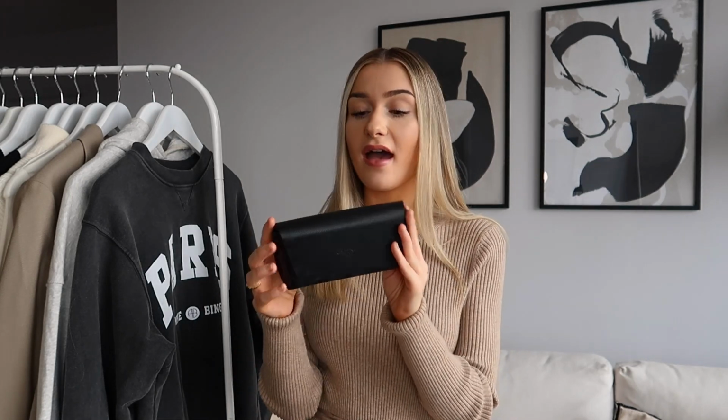So the first pair are from Celine, and I have literally had these on my wish list for years now. I remember when Phoebe Philo was leaving Celine, I tried to get my hands on this pair of sunglasses, and because they were in that transitional period between old Celine and new Celine, you literally could not get them. But luckily they have brought them back, and they are the baby Audrey sunglasses. So I'll just pop them up and show you.